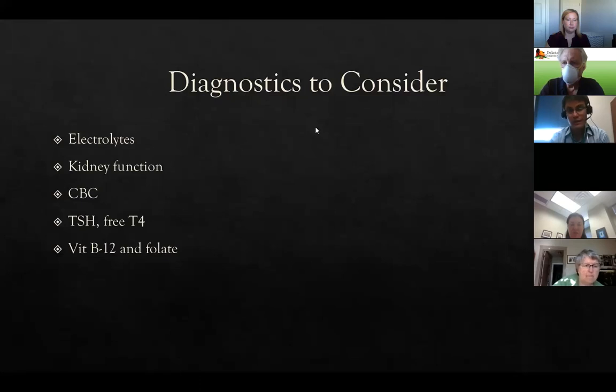CBC often can cause some fatigue, can cause some other things that mimic depression, and so the CBC is sometimes helpful in that situation. I didn't list the electrolytes and kidney function of our patient, but they were all normal, so I wasn't going to list the normal values in that one. Of course, the TSH and free T4, we didn't do a free T4, but the TSH was normal. Free T4 if you need it.